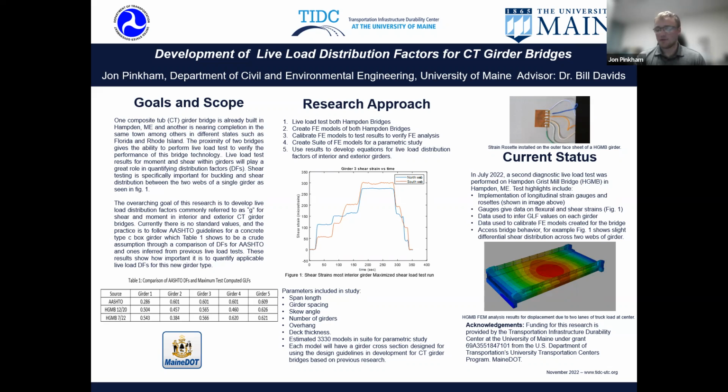Step 1, live load test 2 Hamden bridges, Hamden-Gristmill, and then a second that is nearing completion, also in Hamden. Step 2 is create FE models, finite element models of both Hamden bridges. And then step 3 would be calibrate these FE models in step 2 to the test results from step 1 to verify FE analysis as a viable practice for quantifying the composite tub girder behavior, and then therefore using it to develop the live load distribution factors.